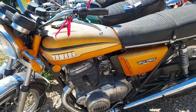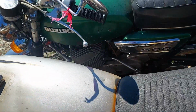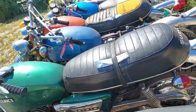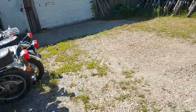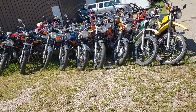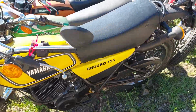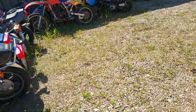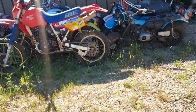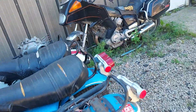Old Yamaha 750 electric start. Overhead cam, might be the first year for overhead cam. Suzuki 500T. So Yamaha, it's only a 125. I have that bike in a 400. Look at that, 600R. There's a beast. He's a beast.